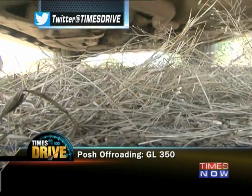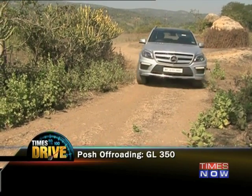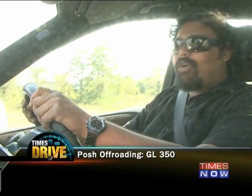And it's interesting to know that if the road ends and the mud begins, this genteel Mercedes SUV will handle pretty much what you throw at it. This is how the 1% off-roads. Now before we show you off-roading Gangnam style, we need to tell you what's under the hood.